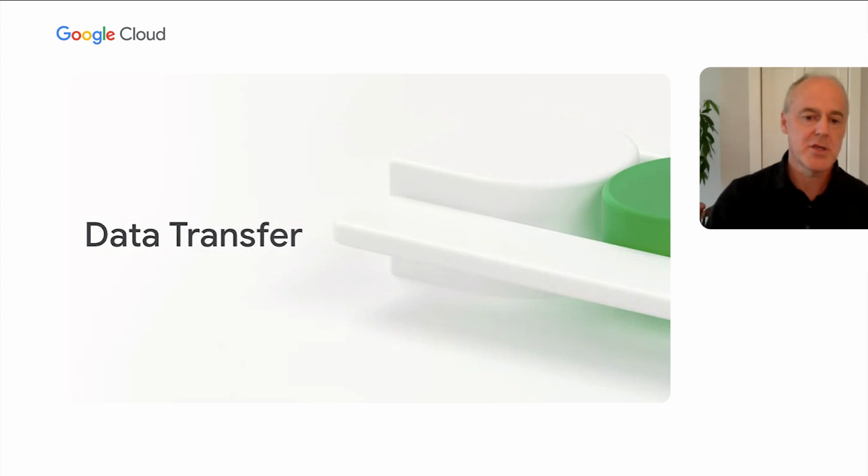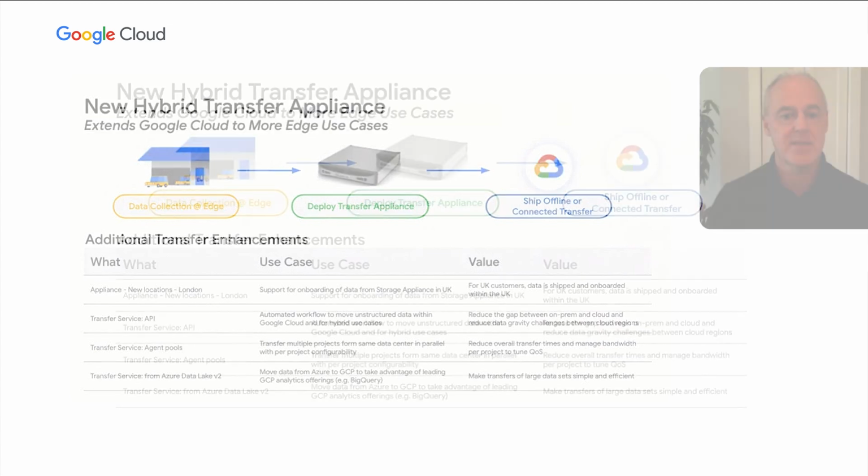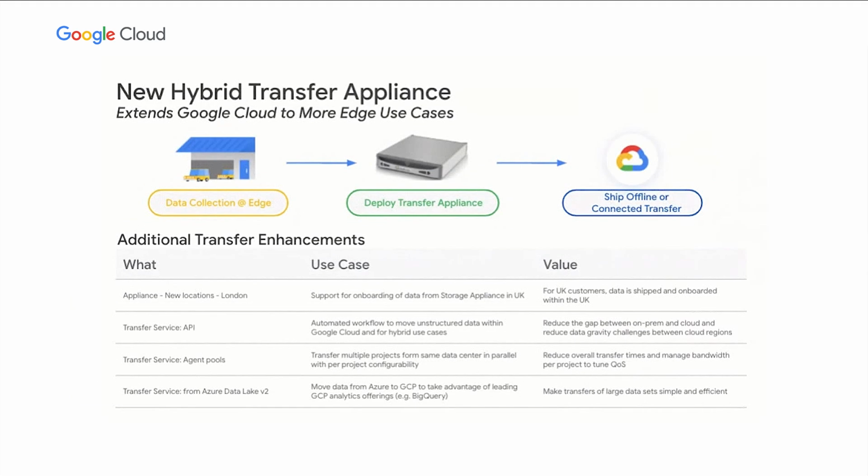Thanks, Brian. For data transfer, there are two major products in the portfolio: the transfer appliance and the transfer service. Starting with transfer appliance, one exciting enhancement is making it available to customers in what we call a connected mode. To date, we've had an appliance that ships to a customer's premises, for example to move large amounts of data from a data center that they're migrating to the cloud, or increasingly for capture at the edge use cases, where for AI/ML workloads there's a lot of data captured in the field. You want to gather a lot of that data and then bring it to the cloud.